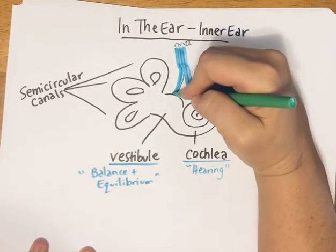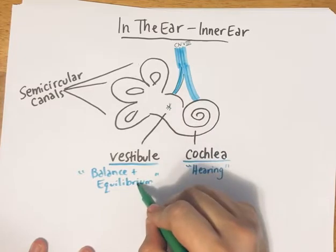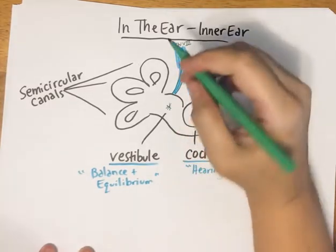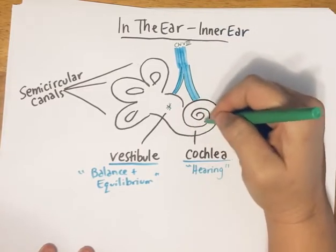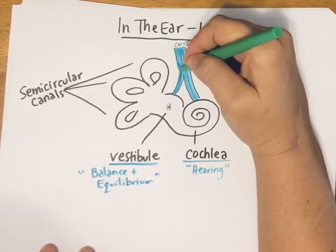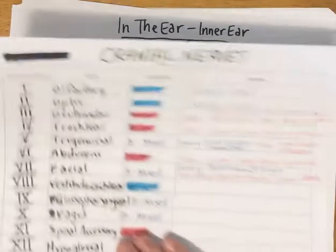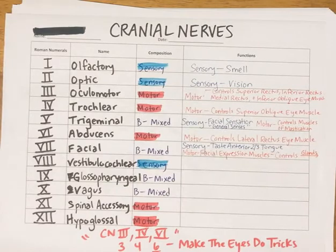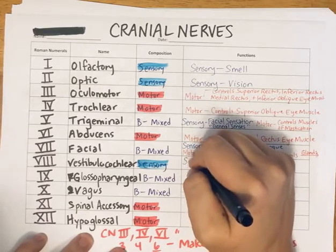Cranial nerve 8 branches into 2. It goes to the vestibule, which is responsible for balance and equilibrium. And it also branches and goes to the cochlea, which is involved with hearing. This one's only sensory, but it has 2 branches. That's what you would fill out: the vestibular branch and the cochlear branch. So it's sensory.